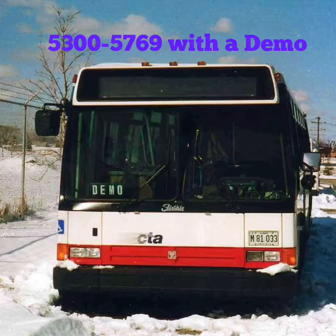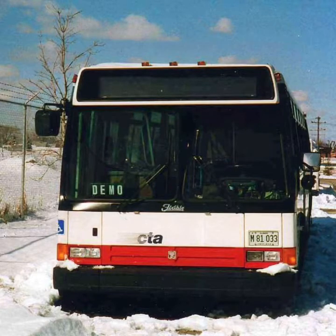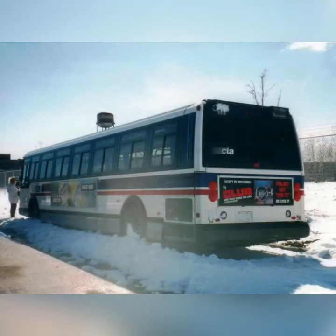The 1991 Flxible Metro B was numbered from 5300 to 5769, in total 470 units. The delivery began and finished in 1991. The engine specifications and transmission types are a bit different, unlike TMC's.